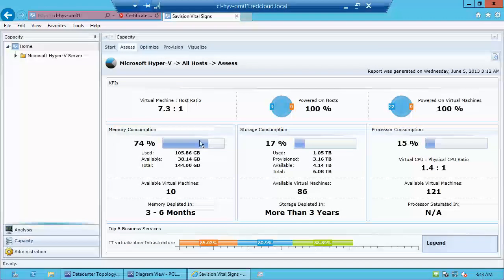So you can see things like, on my virtual machine, on my host, from an assessment level, I'm running about 7.3 virtual machines to a single host. My memory is going to be depleted in about 3 to 6 months. My storage, I'm okay. I still have about 3 years left. And that's some computation they've done based on the available capacity and the trends I've been using.